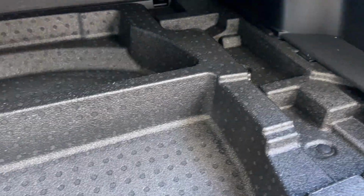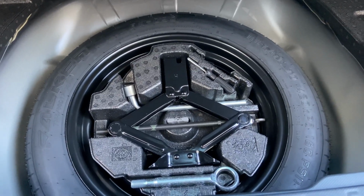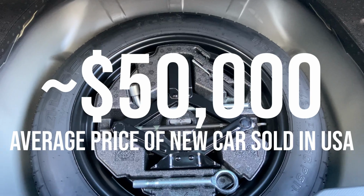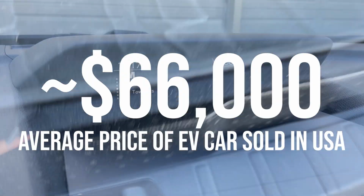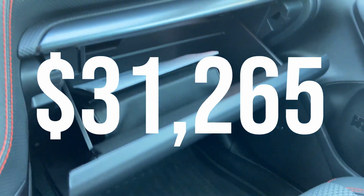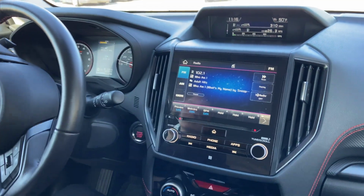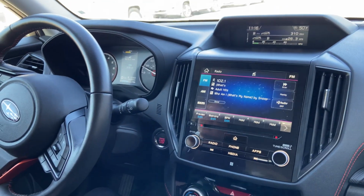Though class-leading in efficiency, it's also a bit against the trend with its internal combustion engine, as most manufacturers continue moving towards hybrid and EV powertrains. This is going to be a preference thing for most folks, and seeing as the new average car in the USA is nearing $50,000 and the average price for an EV being $66,000, it's easy to forgive the Forester for a few shortcomings at a price tag of $31,265. I don't know about you, but not spending an additional $19,000 to $35,000 sounds pretty darn good.